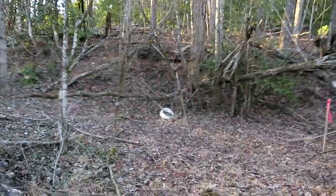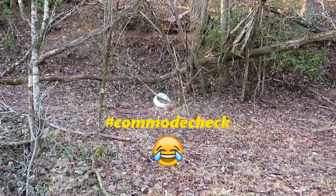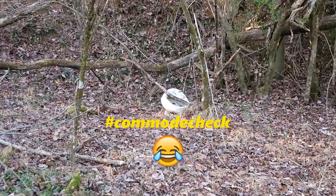Now, for those of you that have been following me for any length of time, when I go out and check a place out, you know what invariably happens. I find stuff in the weirdest places. So here, in keeping with the Exploration Nation tradition, some of you guessed it, a commode. Yes, sir.